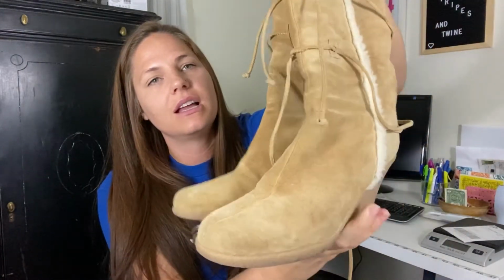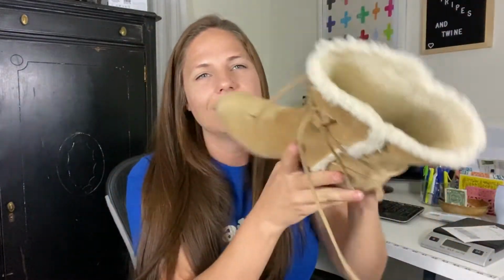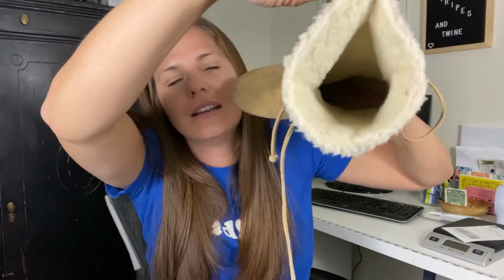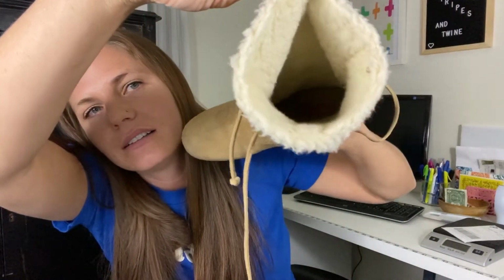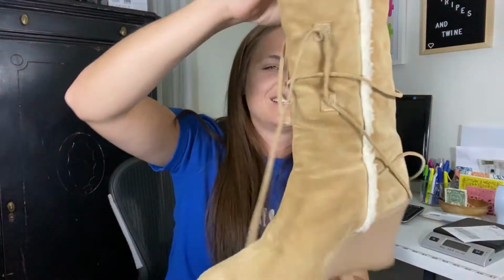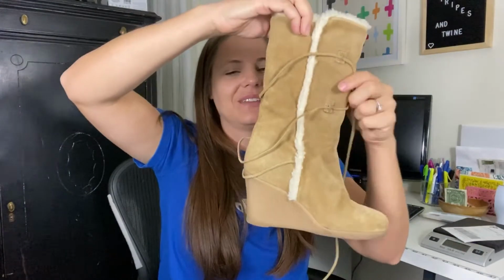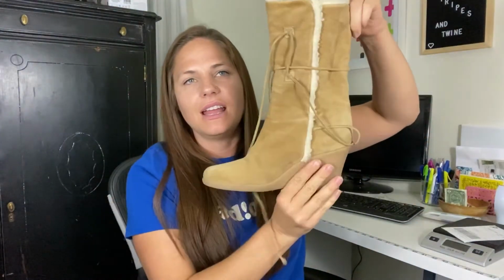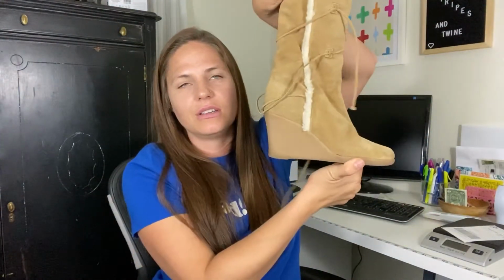Rubber, they are Sherpa lined, suede. You can't see in here, I don't think, but I'd show you if I could get any light in there, which I don't think I can. But these are Kors, these are Michael Kors. Really cute boots coming into fall. Hopefully these will do pretty well. Just really fun, really cute.